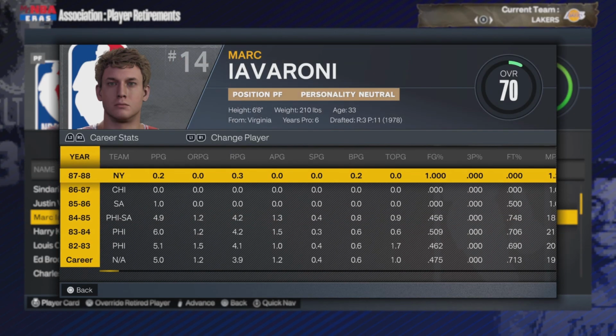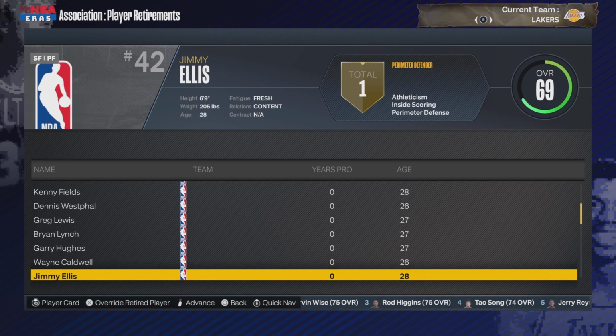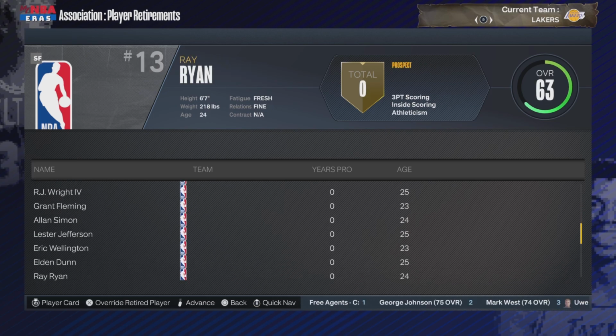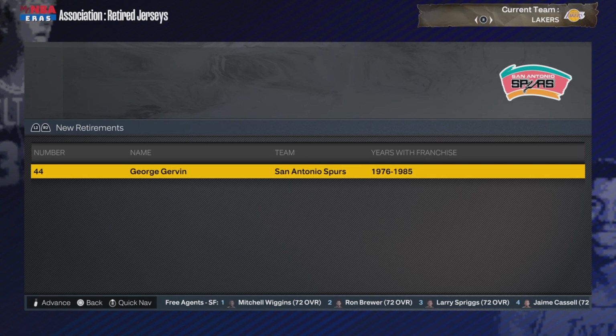Yeah. Louis Orr, Mark Iavaroni, Charles Jones. These guys look familiar. But, yeah, anything else? Hopefully I didn't accidentally retire someone who shouldn't have been retired. But George Gervin is going to make it to the Hall of Fame. I wasn't sure if he was actually going to retire this year because his jersey in San Antonio is going to get hung up. No one's going to be able to wear number 44 ever again.